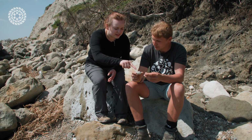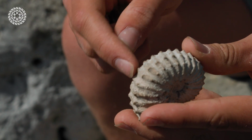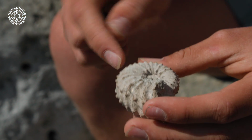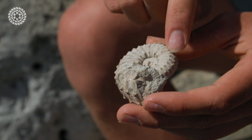So what are all the little lumps and bumps along? So these are ribs running down, and then we've got some ventral nodes and some tubercles running down, which would probably help with the shell's rigidity and make it a bit stronger, a bit more stable as well. And that's the same with this one as well.